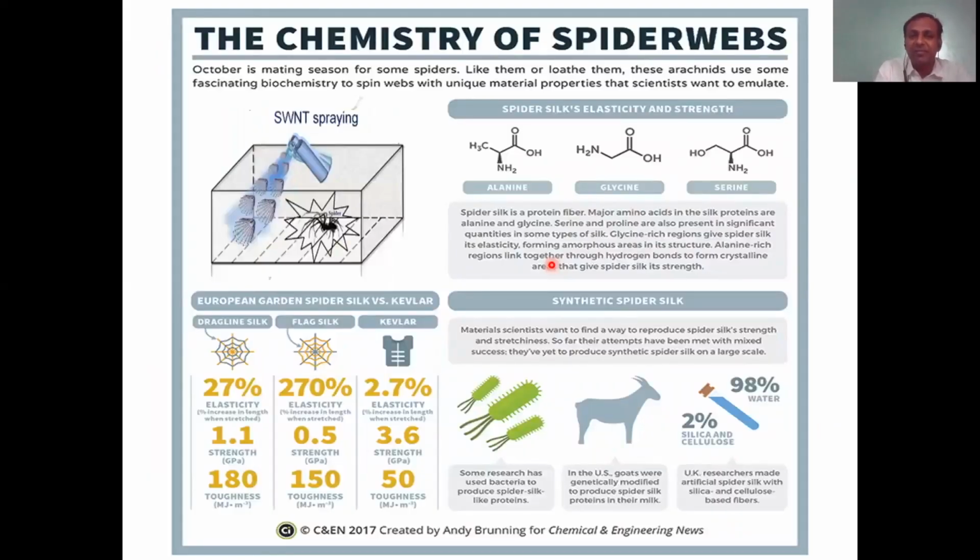Now, this is very interesting. The chemistry behind the spider web. And we know spider webs are very strong. And spider silk, that web, is a protein fiber, with major amino acids. If somehow we slightly change the spider web, then we can solve a lot of problems about the strength. And the material scientists have already synthesized spider silk in the laboratory with great strength and better elasticity. How? By different ways. One of the ways I am showing is by using the SWNT, single wall nanotube.